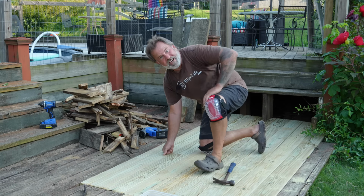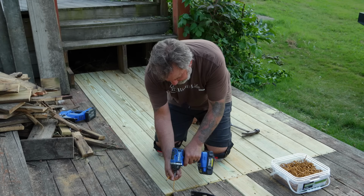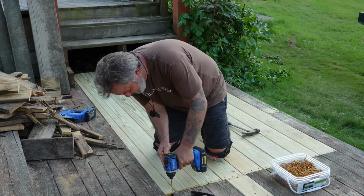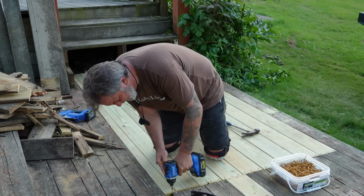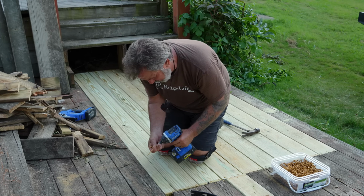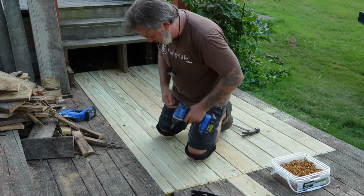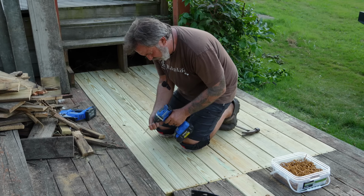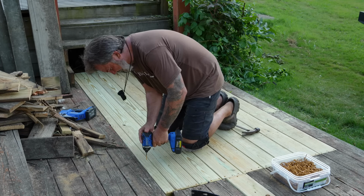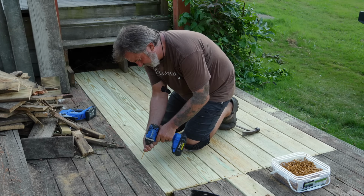Let's get some screws in here. Should be able to get 2 on this end, hopefully. That's nice solid wood right there. That's what I'm talking about. All right, now I can probably do 2 here. I'll have to get 1 as I get down to the end over there.